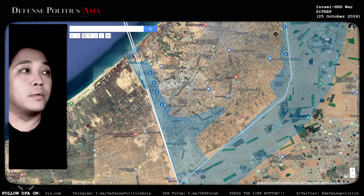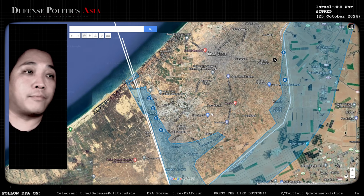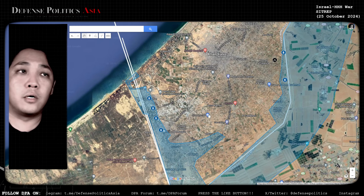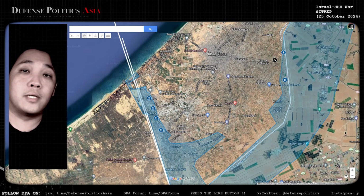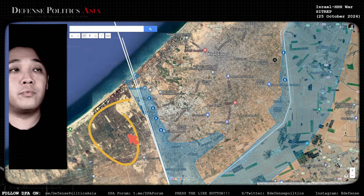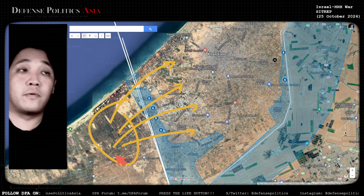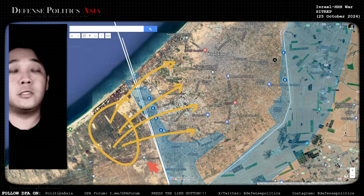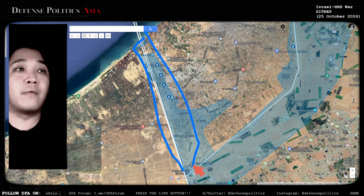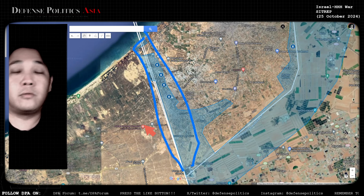If I didn't remember wrongly, these few days I saw a tweet or a post regarding a capture of some weaponry. I believe it's through a drone that was flying in from Egypt, and then it was intercepted and shot down by the Israelis. So there are still efforts coming from across the border to send in, not reinforcement, but resupply to the Hamas forces from the Egypt side. And this is also the main reason why the Israelis have this corridor around Rafah, to prevent any further reinforcement or resupply to the Hamas side.